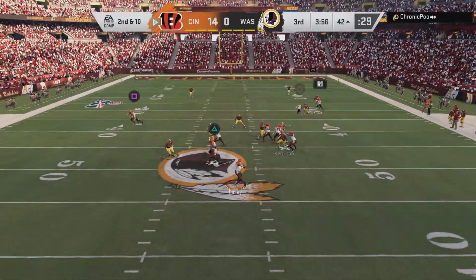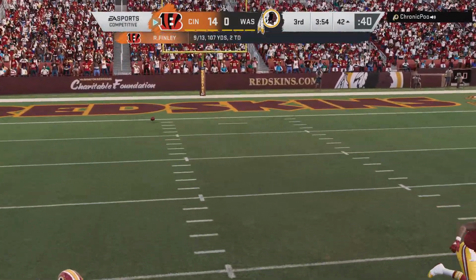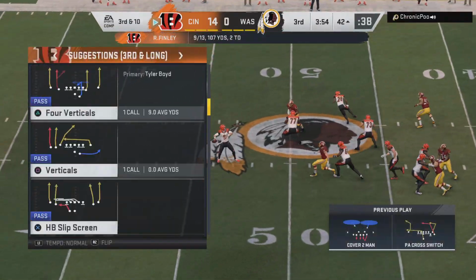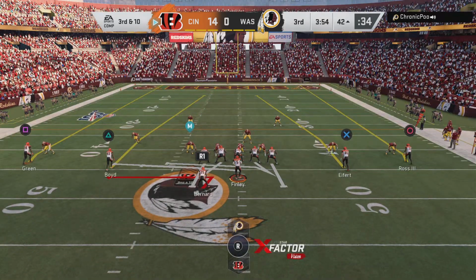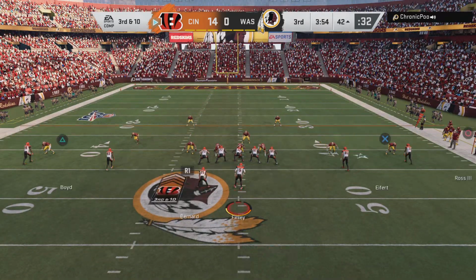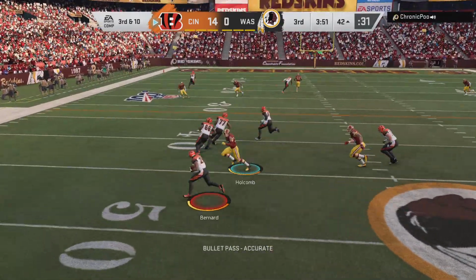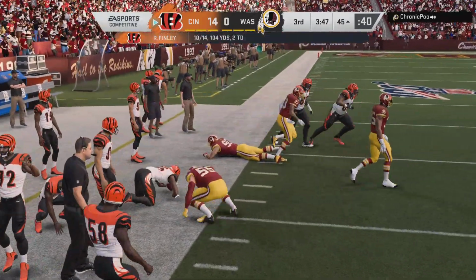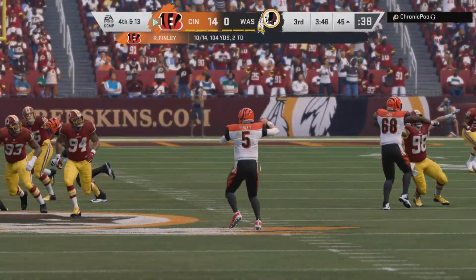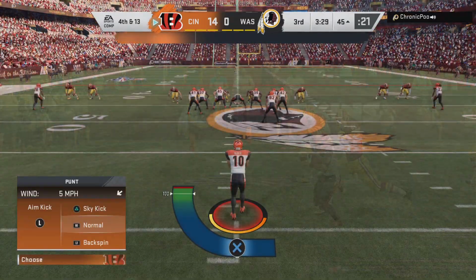Off the play fake, Finley. And his throw's going to be incomplete. Tyler Boyd, the former Pitt Panther, was the target. And it's 3rd down. So back-to-back incompletions, and that has him staring at a 3rd and 10. Now Finley on the screen, Bernard. And he'll lose yardage on the play back at the 45-yard line. And a loss of 3 to bring up 4th.